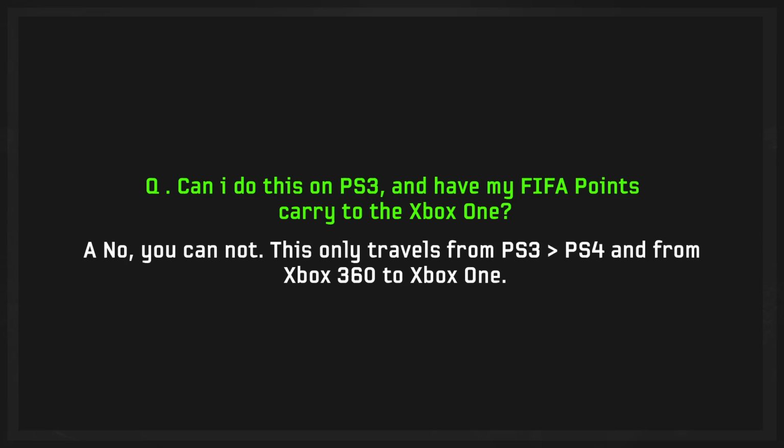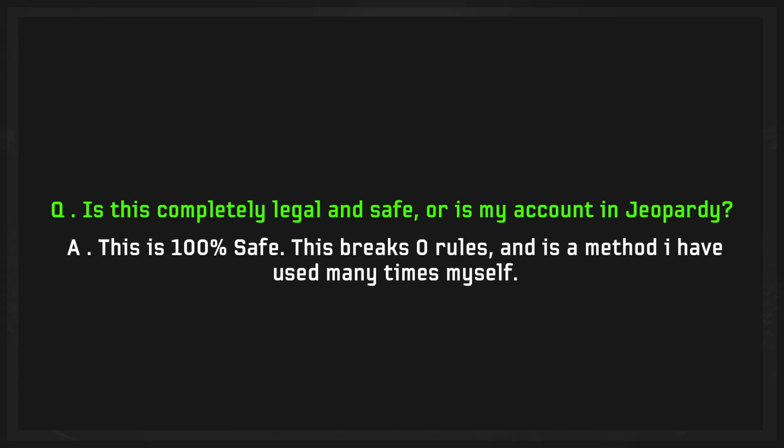Next question I know is going to be asked a lot. Is this completely legal and safe, or is my account in jeopardy? This is a 100% safe method. It breaks no rules, and it is genuinely a method I've used myself. I managed to get some codes from G2A for like £38, £40 for like a £50 code. Sometimes £42 or £44. They do vary in price. For a £50 code, I then go on the Xbox and buy 12,000 FIFA points for £52. So it's basically cost me like £40 to £45 for 12,000 FIFA points, which is so much cheaper than the £80 that it costs without this method.